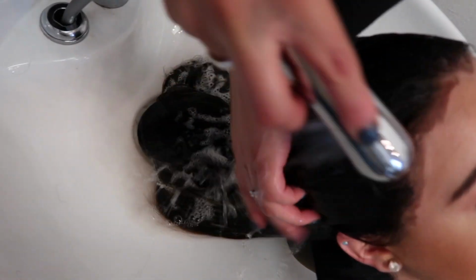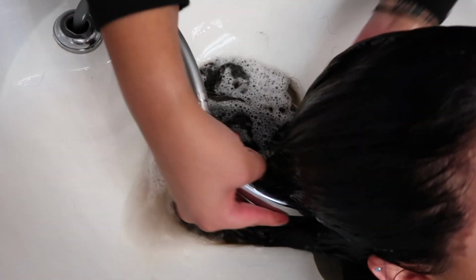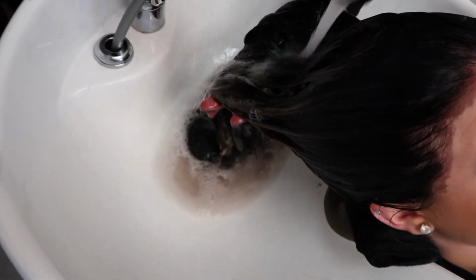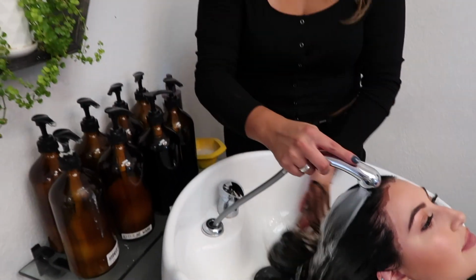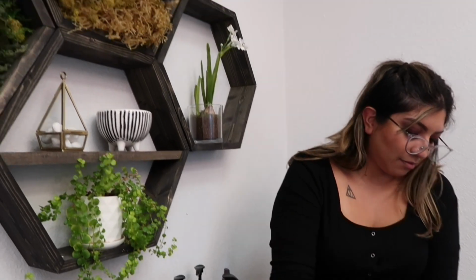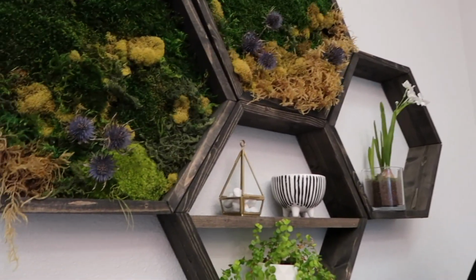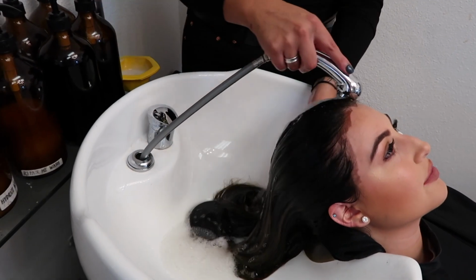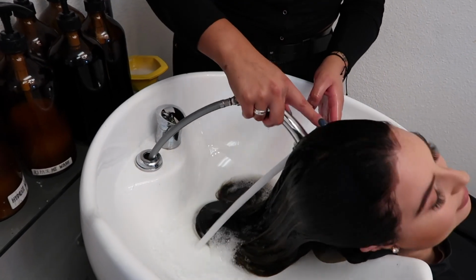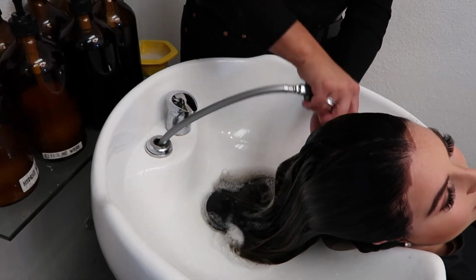So first you rinse the hair. Tilt your head. Was it recording? Let me see, does that have a red dot or no? Yeah, oh yeah, it's recording.